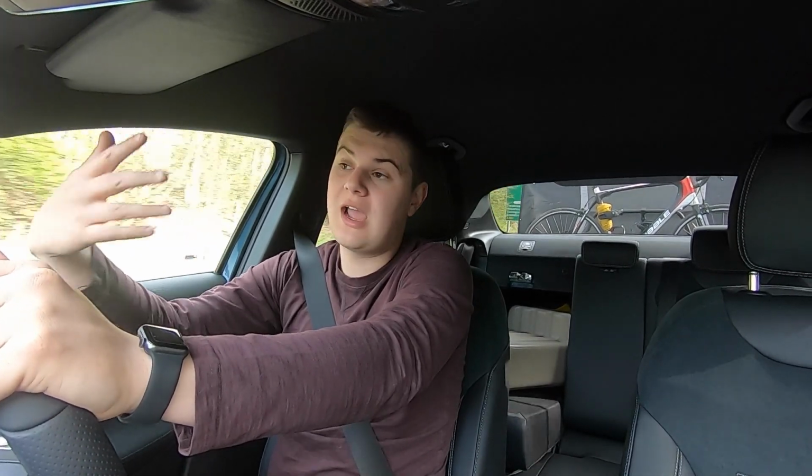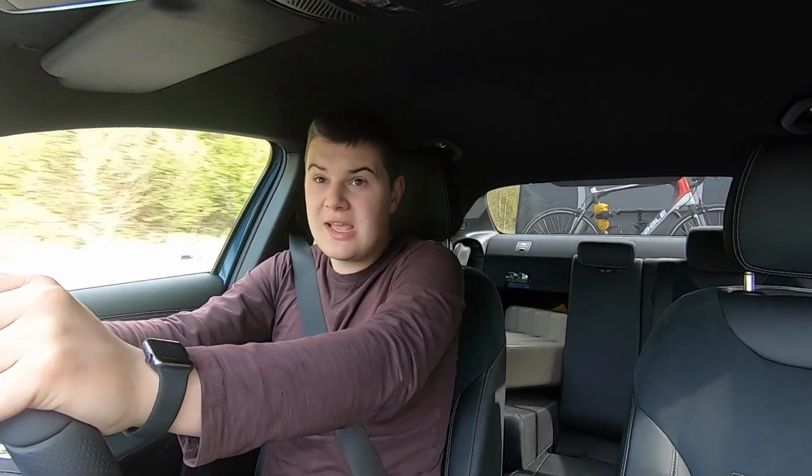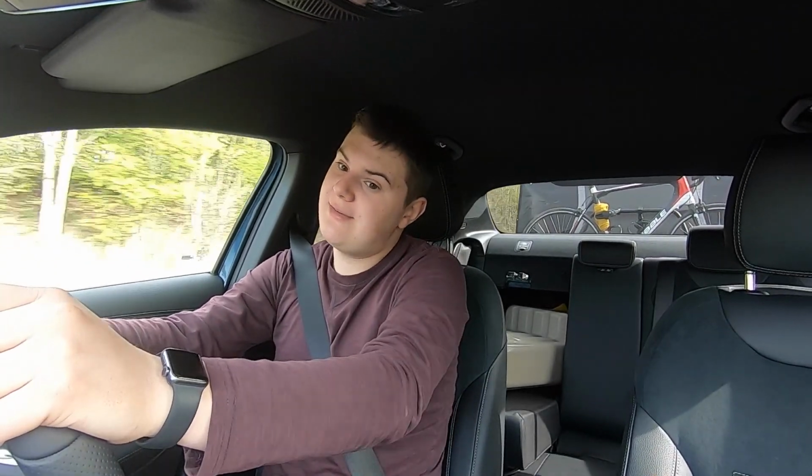So I thought, okay, well I have to go up to the 35 TDI, which means I'm going to lose economy. Anyway, so I looked at the A3, and it was really nice. The interior is really nice.